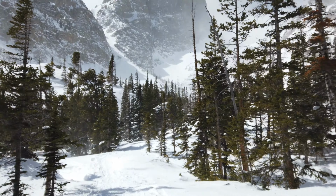Fall into the snow a little bit there. No problem. Got the waterproof boots on, right? Right.